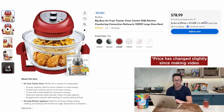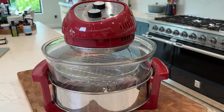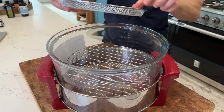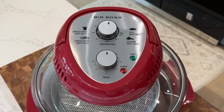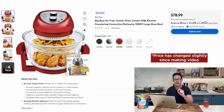This is really interesting because this glass air fryer has been trending a lot on social media lately. It's a 16-quart air fryer with a huge glass basket, and then it has multiple inserts, so you can get about 2 layers of food in here. If you look underneath the top part, the heating element is actually made of a halogen bulb, and it's all stainless steel on there. The knobs on top have settings for timers, temperature, and give a couple recipes for French fries. This is a really interesting non-toxic air fryer for $73.